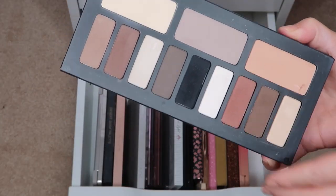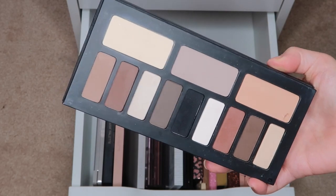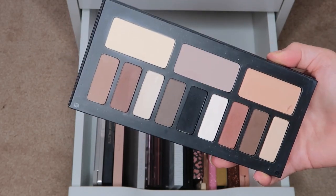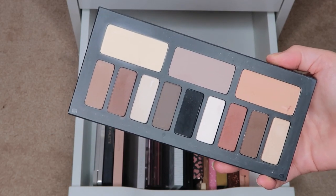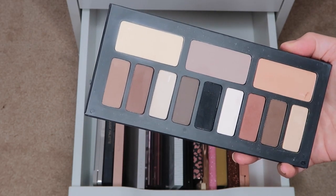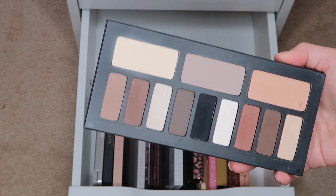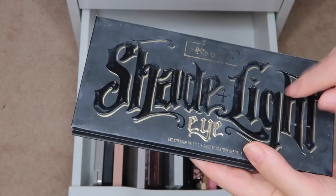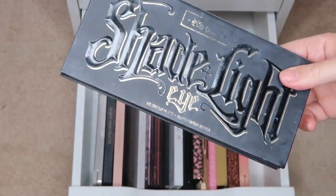I remember being obsessed with Kat Von D makeup when it first came out, and I remember Jaclyn Hill talked about this palette, and she was saying how it was one of her all-time favorite palettes. Sold. I went and bought it straight away. I used to ride or die for Jaclyn Hill's recommendations, and this was one of them, so I was all about it.